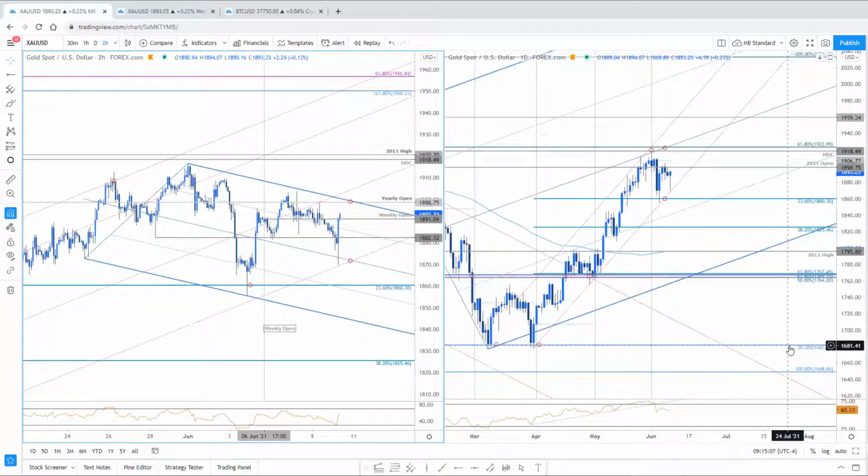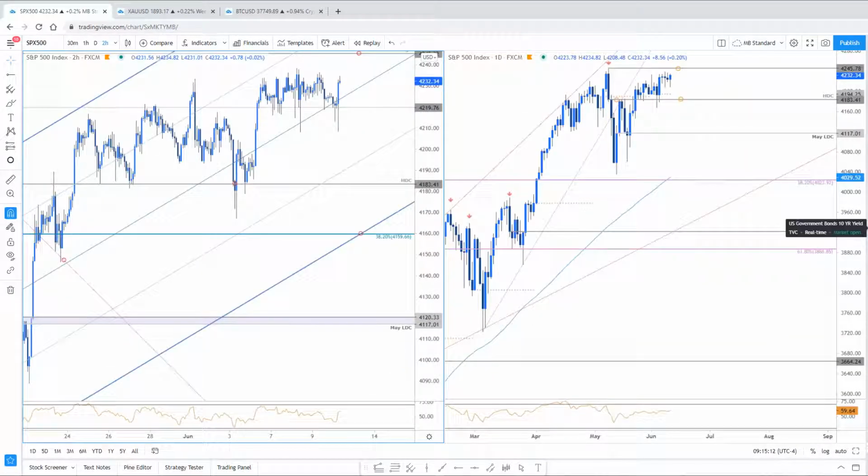All right, last but not least, good old SPX. Don't really have much to say on this except that it's likely to be a slow melt up.